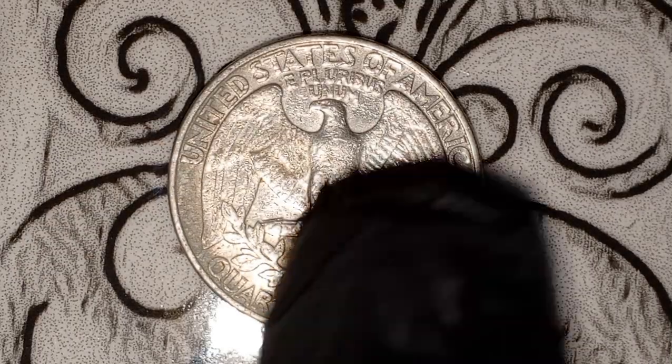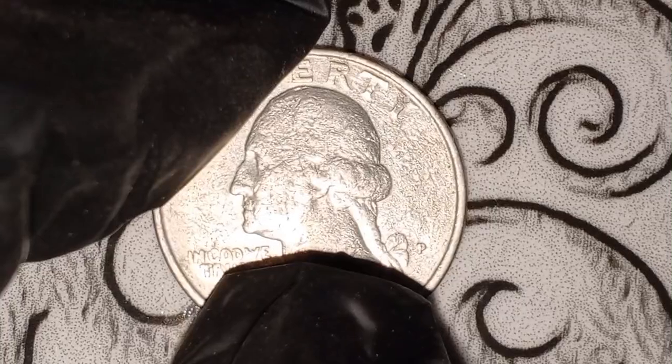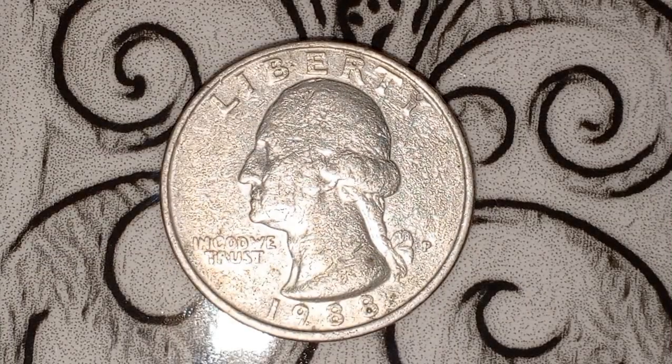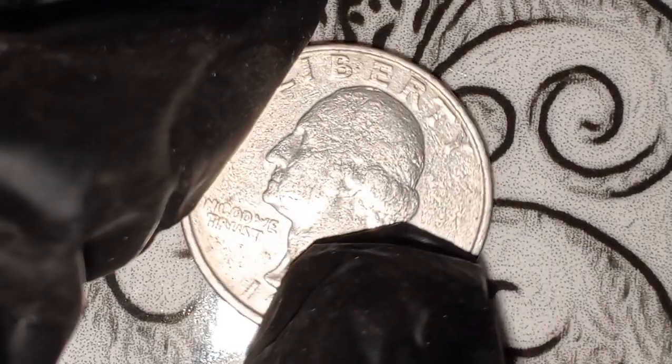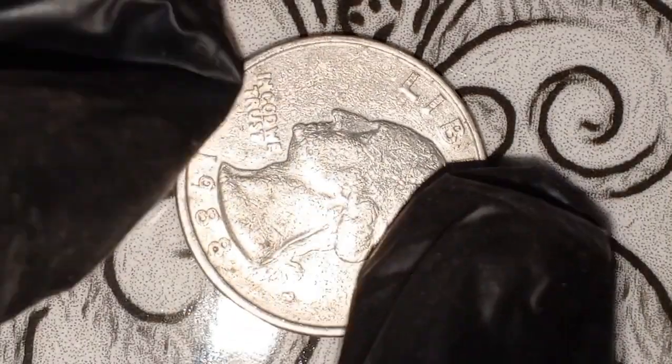So while the regular 1988 quarter is just a typical coin, a rare error that occurred during its minting makes a select few of those quarters highly sought after by collectors. Let's talk about that error, the double die variety, and how you can spot it in your collection.